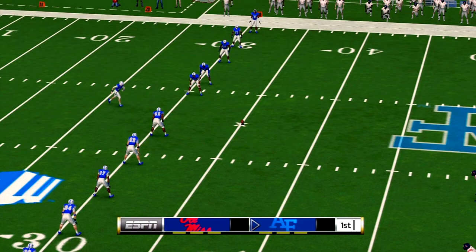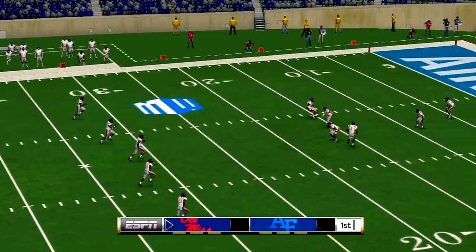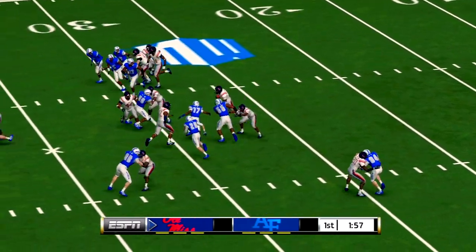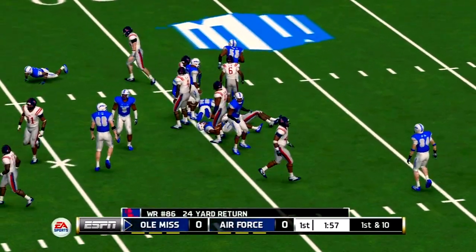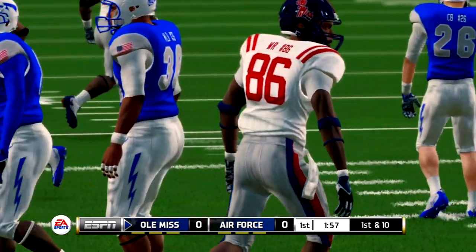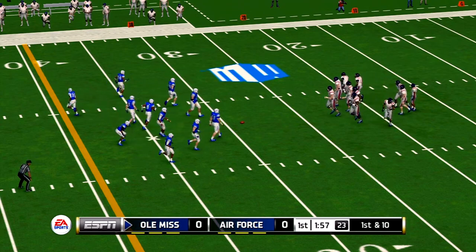The pregame festivities are over, and we're just about set to get this game underway. Gathered in at the six. He's taken down at the 29-yard line. So let's see what the offense can do as they come out onto the field.